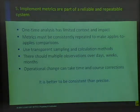One-off analyses are interesting but have very limited context. You don't really know if you did it right. It's sort of just a one-off game, and they're useful for some point decision making. But you really need to be able to see metrics change over time and have that feedback loop so that you can understand: I made this decision under these circumstances, this was the result, and that was successful or not.